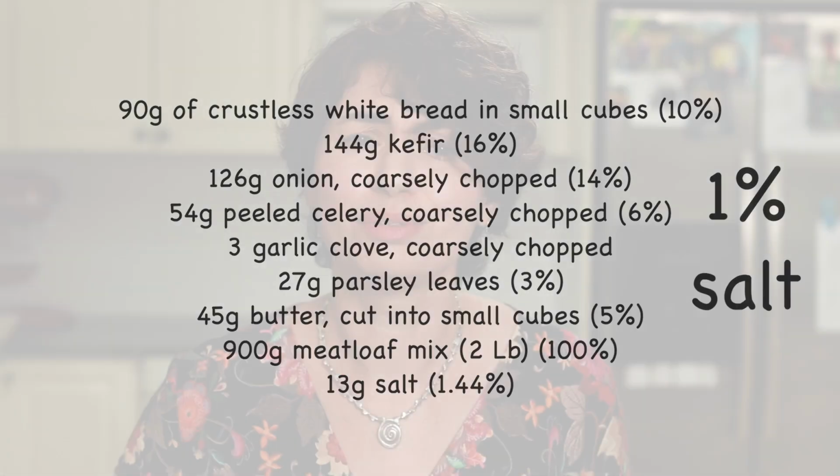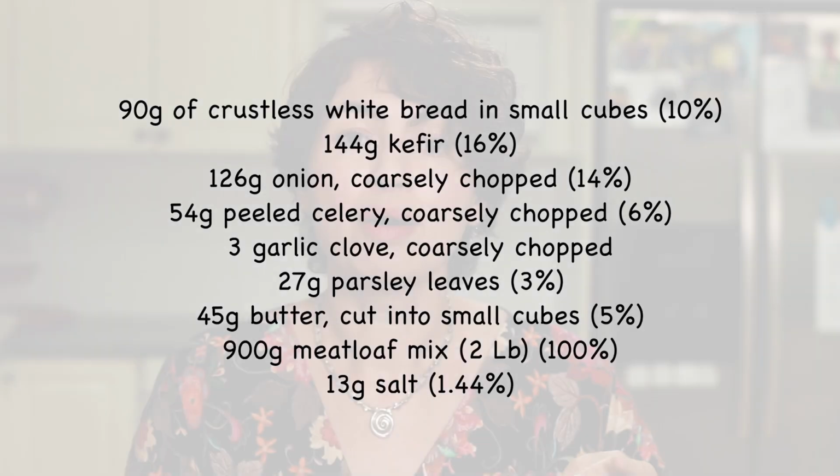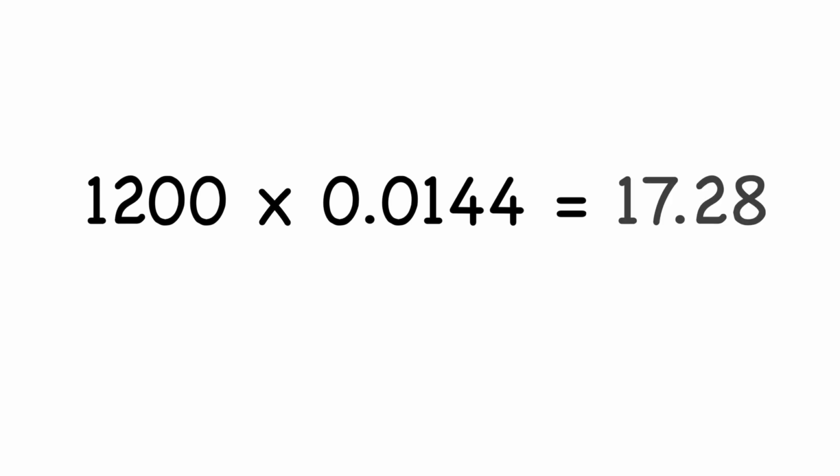Luckily, you don't need to do all these calculations because I did them for you. 1% of all the ingredients minus the bread is 1.44% of the weight of meat. So how would you figure out the salt amount for your amount of meat? Here's how. Imagine that instead of 900 grams of meat, you have 1200 grams of meat. Multiply 1200 by 0.0144 and you'll get the salt weight, which is this. But grams are very small, so it's completely safe to round that to 17 grams.